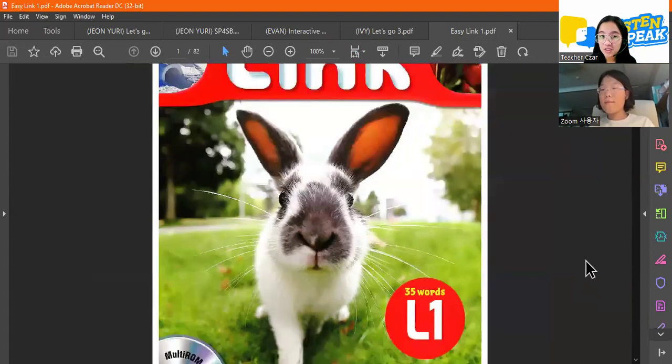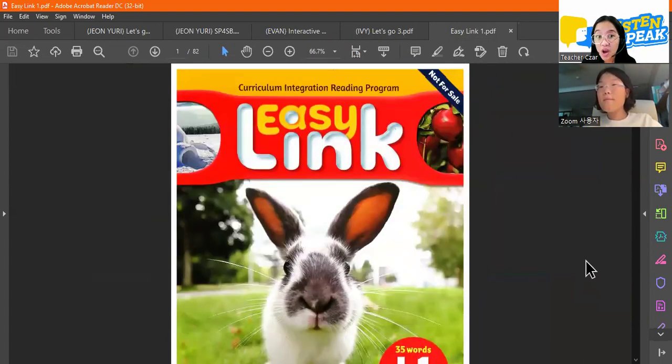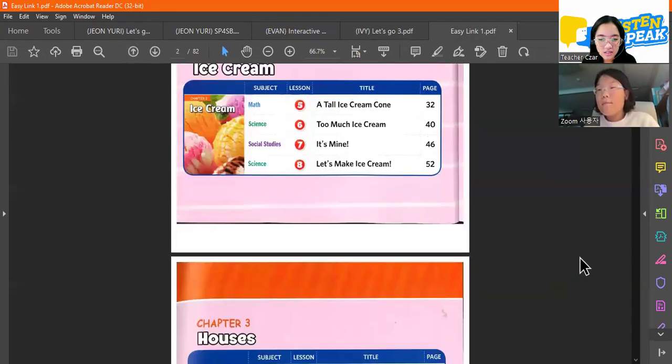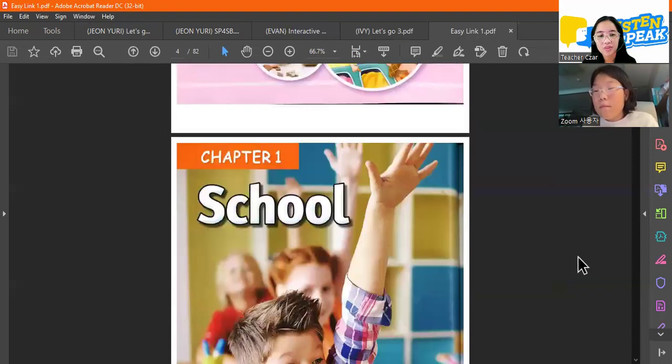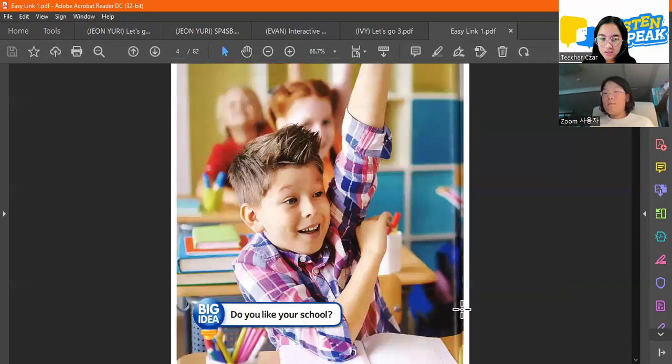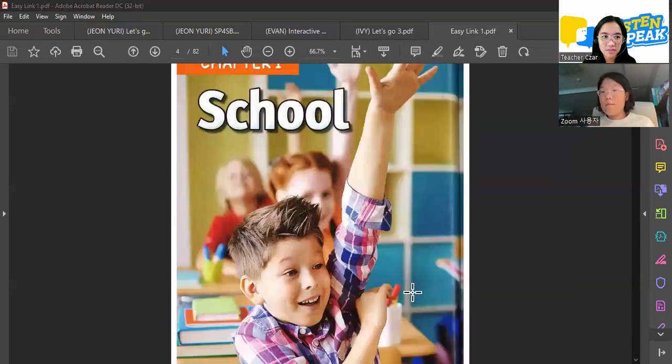So we are going to try the new book for you, which is the Easy Link number one. On this book, we will have chapter one about this one. Can you read this one? What is this word? School. School, very good. So this one is all about school, meaning we are going to talk about something about school.